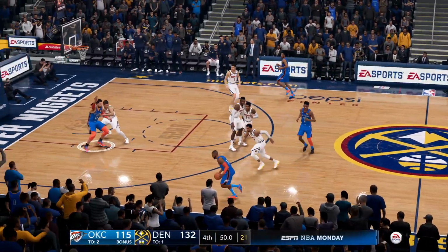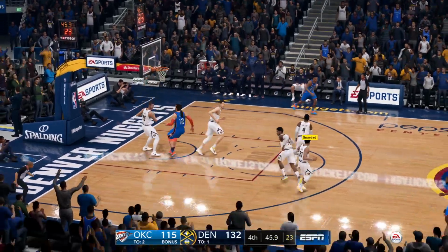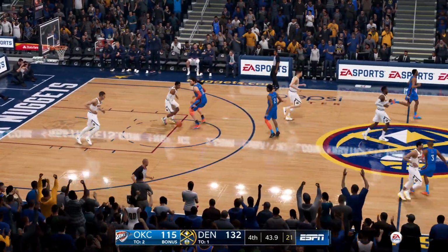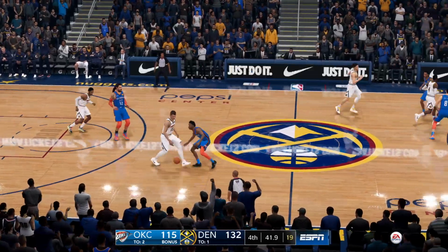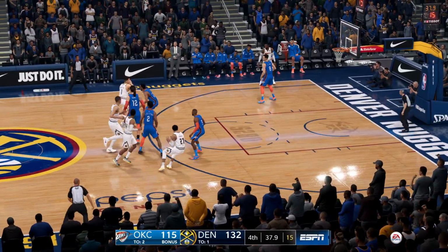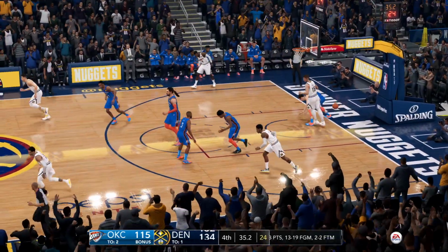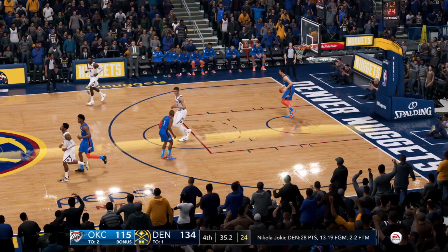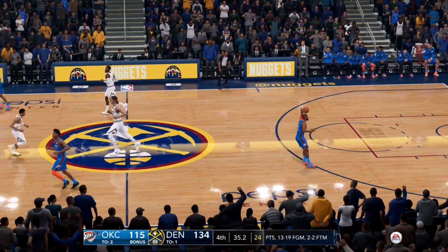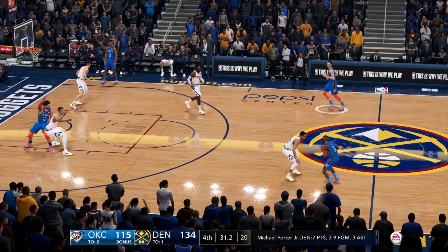Paul across the timeline. His guys down big. Going to launch beyond the arc. To Porter. And the slam. I know there's that old saying that says one man can't beat five, but we're watching one man carry four other players. His back has to be hurting. Another big-time finish.